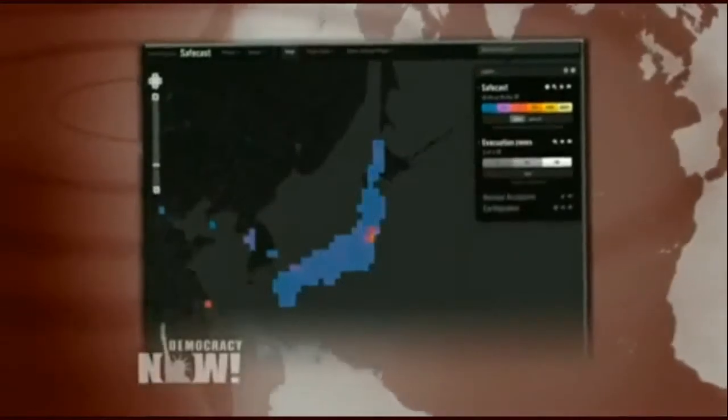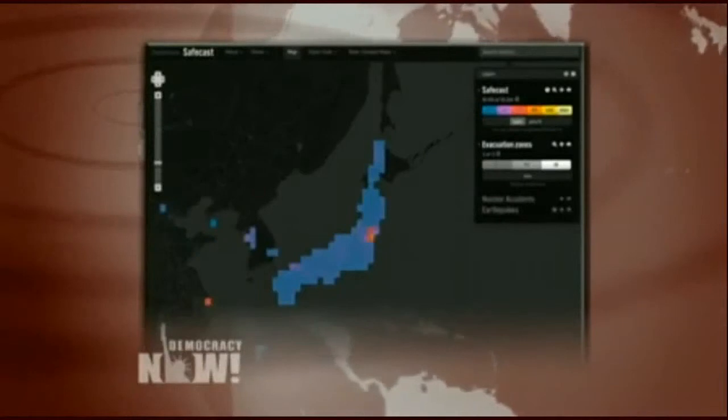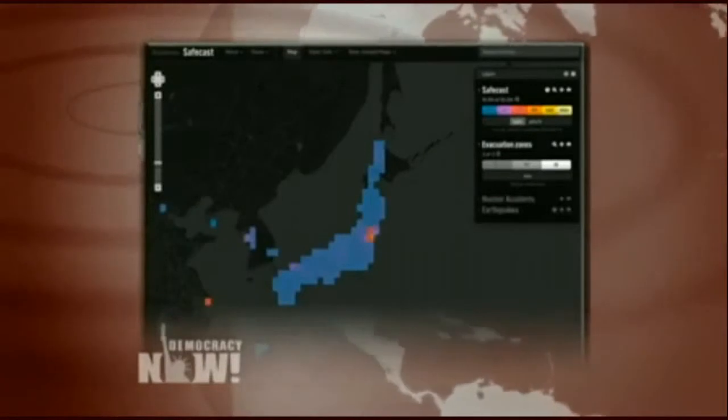They soon realized radiation readings varied widely, with some areas close to the disaster facing light contamination depending on wind and geography, while others much further away showed higher readings. Safecast volunteers used Geiger counters and open source software to measure the radiation, then post the data online for anyone to access. Their effort comes as Japan recently passed a new secrecy bill.